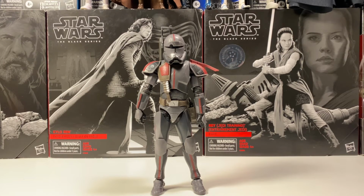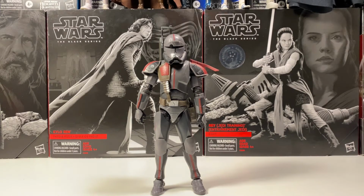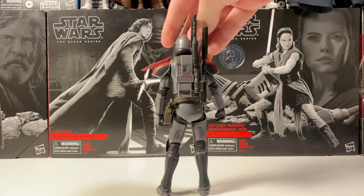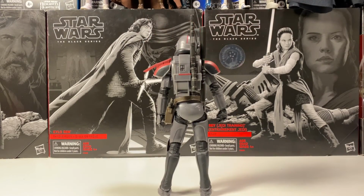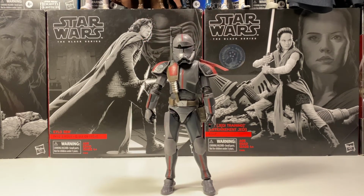But like I said, weapon storage. He does have the storage for the pistol on the actual holster there, and then he does have storage for the sniper on the backpack, which is just amazing. I know the Hunter figure had absolutely zero weapon storage except for the knife, and it was very frustrating because he came with like 3 weapons but no way to actually holster them. And Crosshair is the opposite, and I really like what they did. And plus, I think he is just the coolest looking member of the Bad Batch. So yeah, definitely my second favorite of the year.